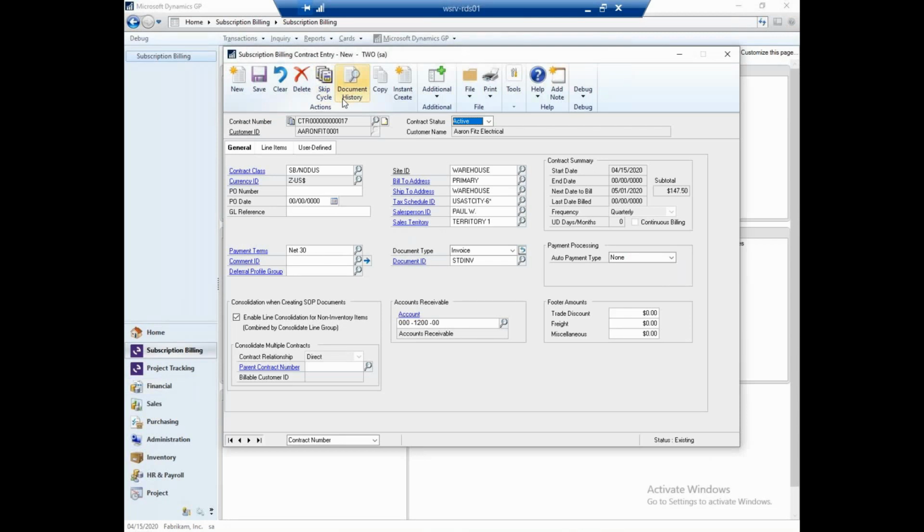So this is a subscription billing contract. Subscription billing integrates very tightly with the sales order processing module. So we leverage a lot of your GP setups through sales order processing and receivables management. There is only one setup window in subscription billing to set up the module, and within that window, there's only 2 required fields. So depending on the complexity of your subscription-based billing, your setup could be really quick and easy.